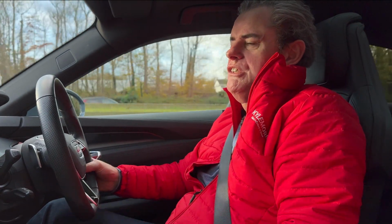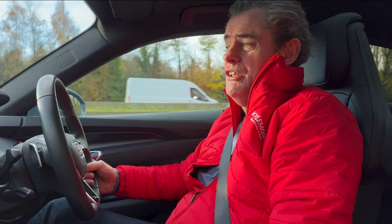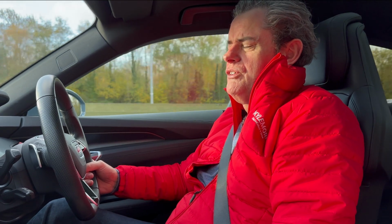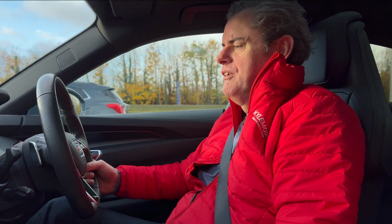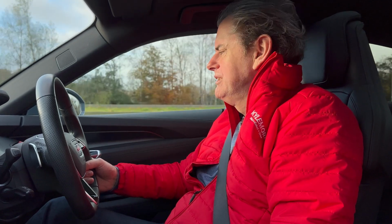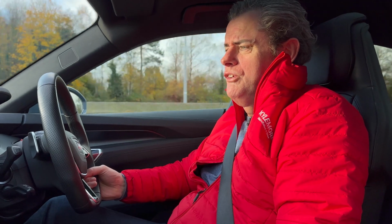Main competition for this would be the Porsche Taycan. It's the same car, essentially. It looks different, has some very different instrument features, but other than that, it's built on the same platform because the Volkswagen Group own the Porsche Group, and so they developed together. Anyway, let's find the faster lanes, the overtaking lanes, as they're called, and we'll squirt and go.